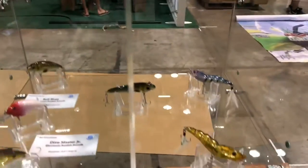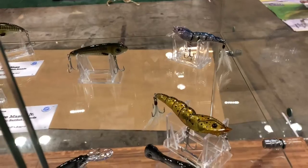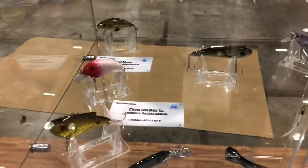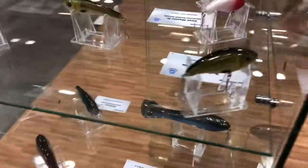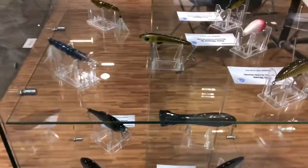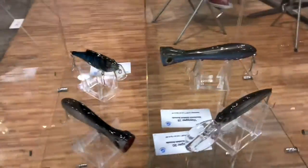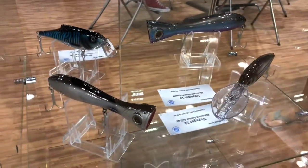And then you move on down here and you're looking at the po' boy. You got shrimp. Then we move back here to one of my personal favorites, the bullnose. So, anyways, guys, if you're at ICAST, come check these out. If you're not, ask me about them. We'll get you all you need.